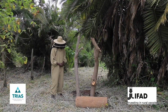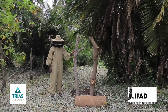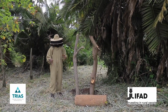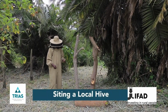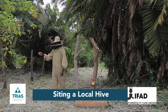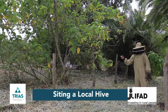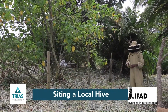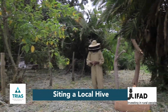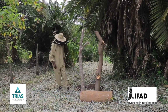So we are on another lesson. We have been talking about sighting, we have been talking about beehives. Now we want to demonstrate sighting a local hive. And in this case we have a log hive. The reason why I'm putting on a bee suit is because close to me they are colonized bee hives. They are bee colonies. So I fear in any case a bee can come and sting me. I am not protected. In case I'm not having a bee suit, then I will be stung. So I'm going to work while I'm dressed in a suit just to avoid bee stings. So we should avoid bee stings as much as possible.